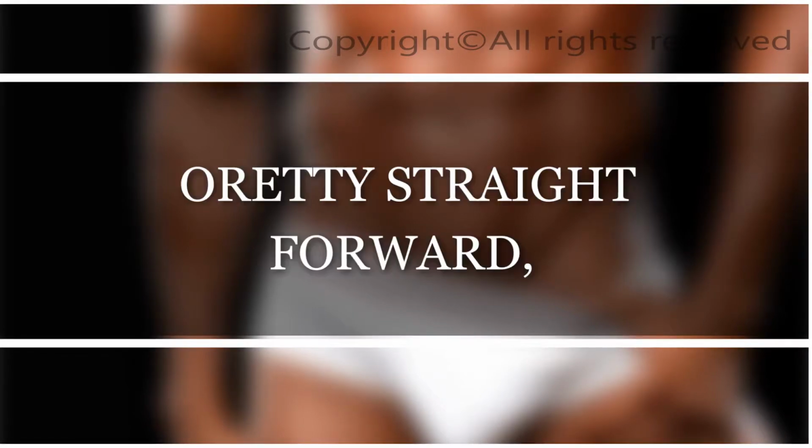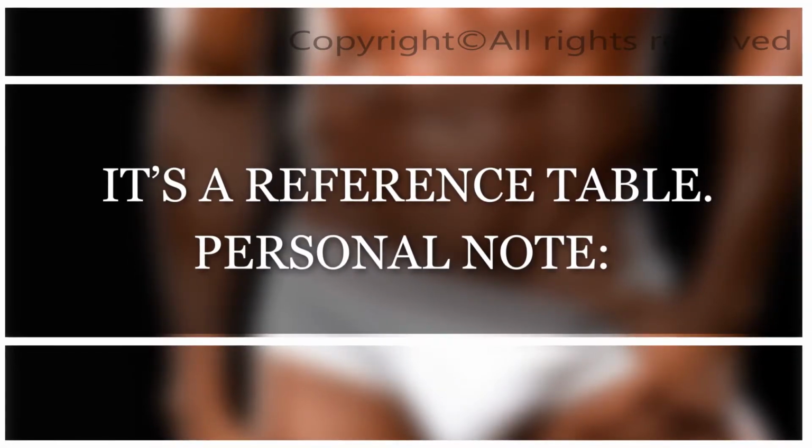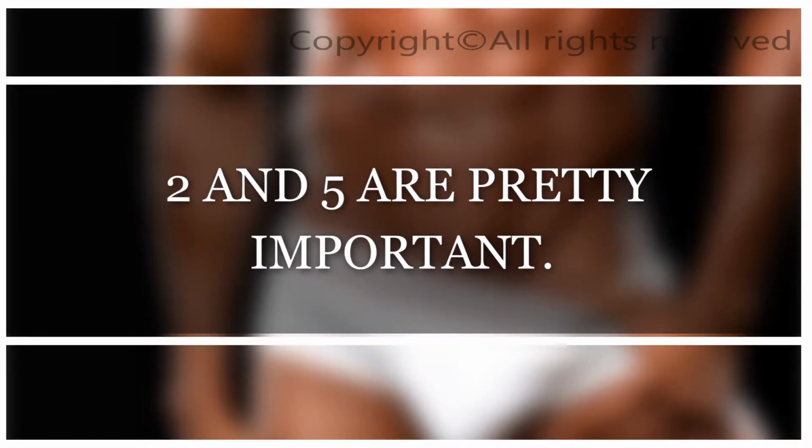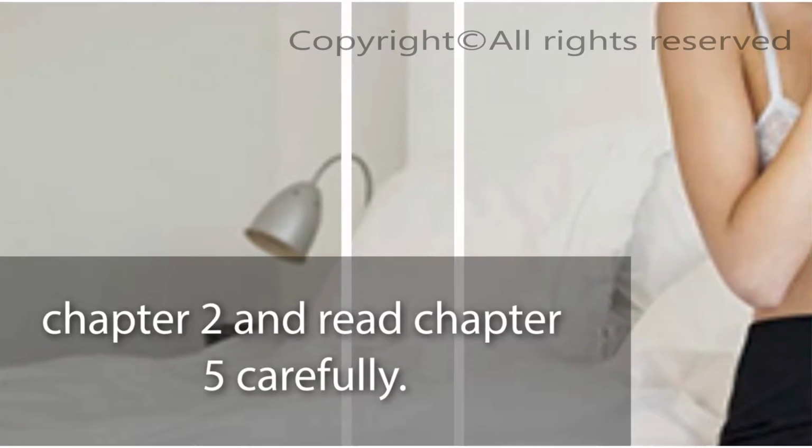Tables of reference, page 8994. Pretty straightforward. It's a reference table. Personal note, chapters 2 and 5 are pretty important. Pay close attention to the techniques in chapter 2 and read chapter 5 carefully.